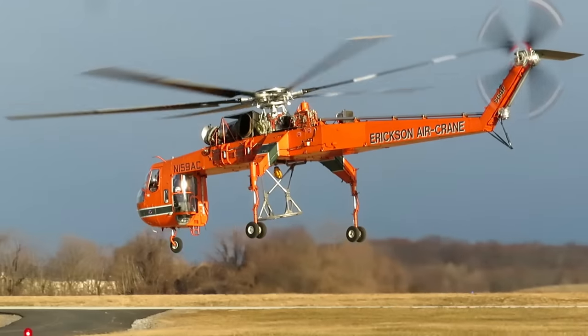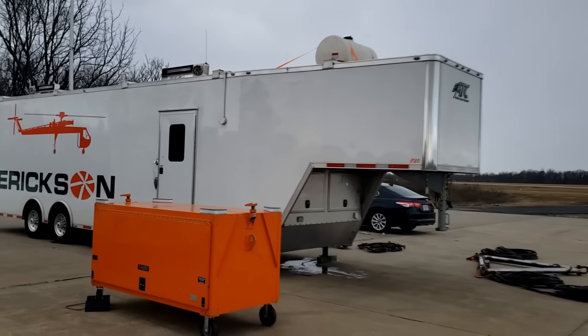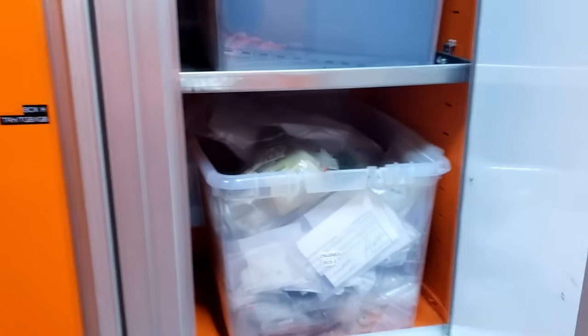Good morning. It is March 6, 2021. My name is Brian Dudas. I'm a crew chief for Erickson Incorporated on the S-64 Skycrane, here in Philadelphia, Pennsylvania, inside the aircraft pod where we keep most parts and tooling.